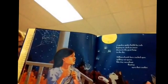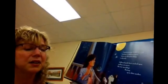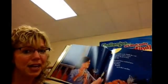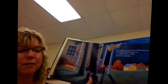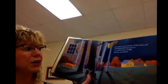If you notice, this book has a ton of figurative language, not just sensory details, but lots of figurative language: similes, metaphors, personification.